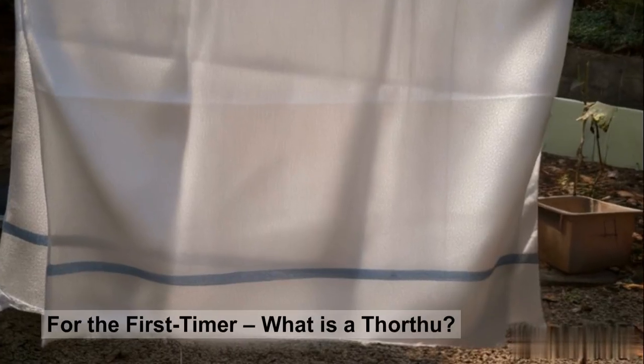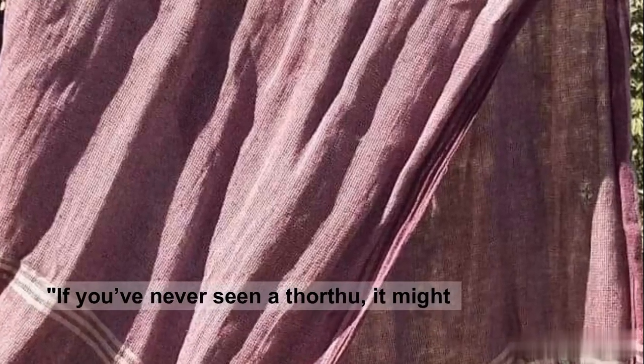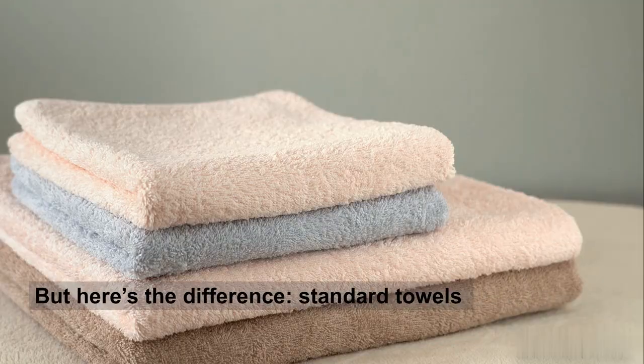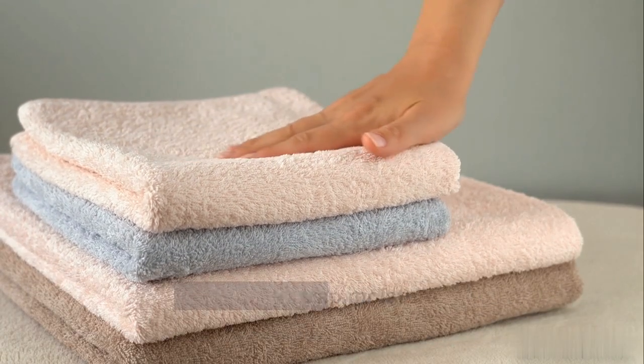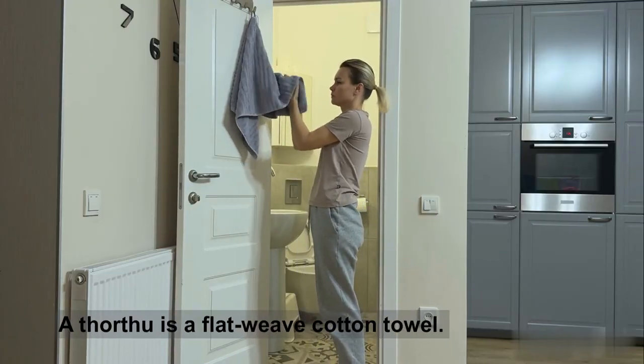For the first-timer, what is a Thorthu? If you've never seen a Thorthu, it might look like a simple, thin piece of cotton. But here's the difference: standard towels are made of terry cloth with thick loops that trap moisture. A Thorthu is a flat-weave cotton towel.